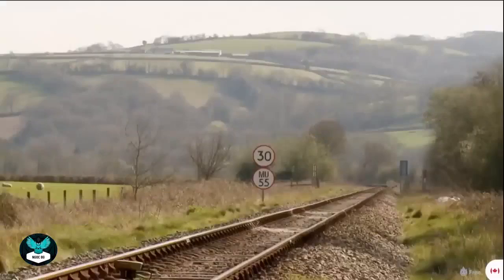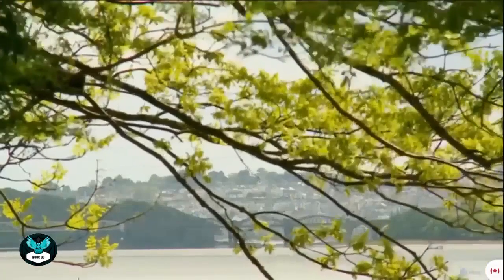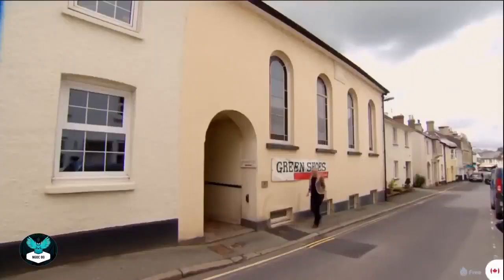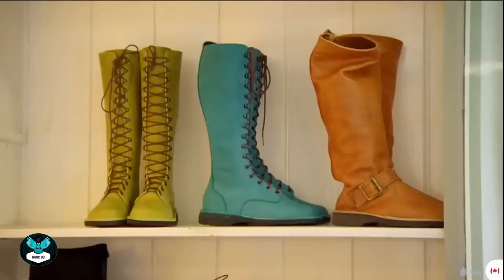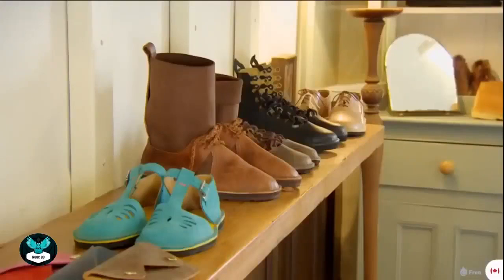Industries. Designers, jewellery makers, wood and metal workers have formed strong creative communities in the county. Today, I've come to Moreton Hampstead to meet Alison Hasty, who for over 30 years has used traditional methods to make leather footwear and fashion items.